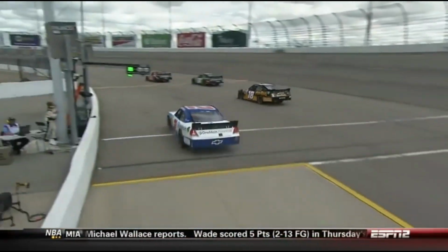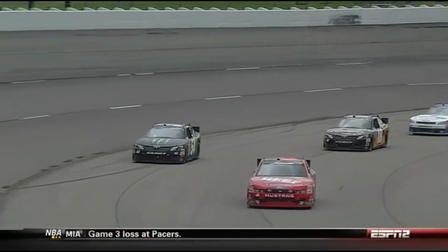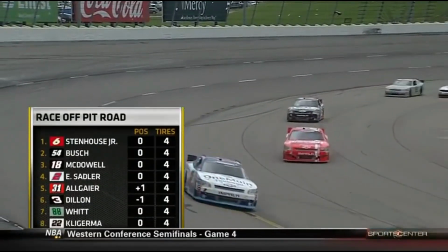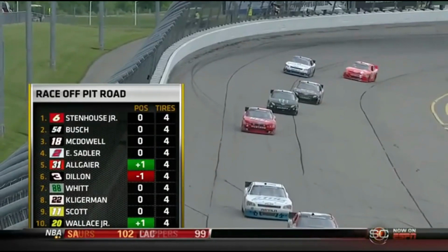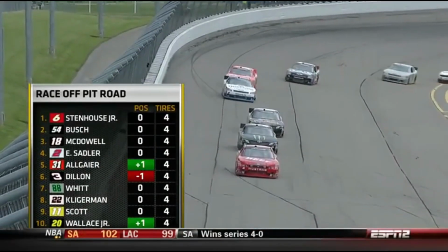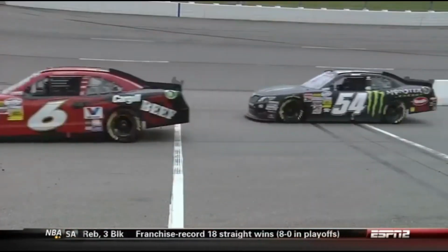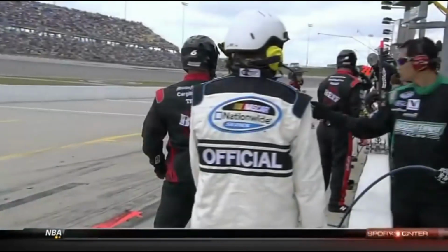Stenhouse, Busch, and McDowell go by. It was close, but Stenhouse will hold the lead. But again, that 4+ second advantage Stenhouse had over Kurt Busch is now gone. Yeah, and the next thing that we'll see is which lane will Ricky Stenhouse choose on this restart, the inside or the outside. There's your order for the restart, 6:54.